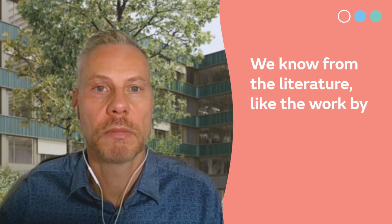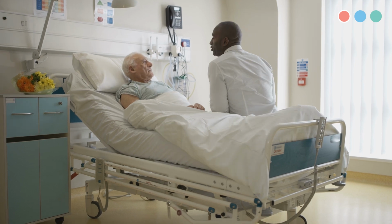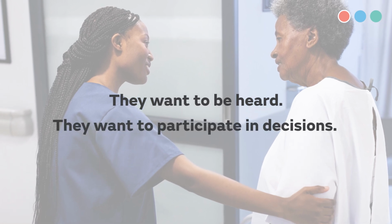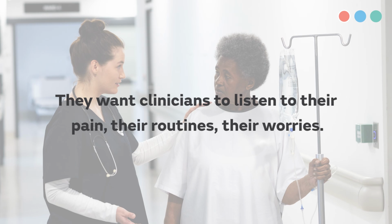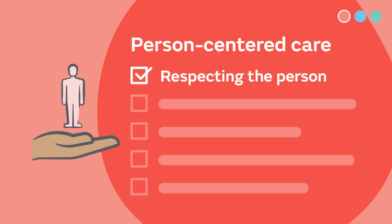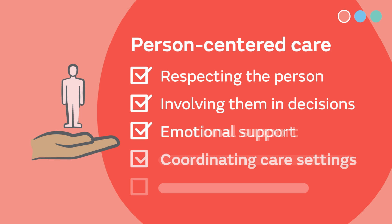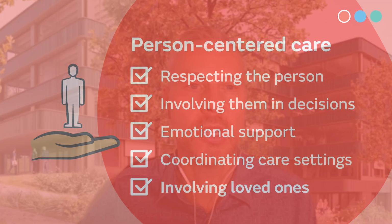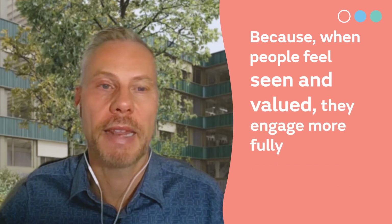We know from the literature, like the work by Corbett and Ennis, that patients want more than just competent treatment. They want to be heard. They want to participate in decisions. They want clinicians to listen to their pain, their routines, their worries. That's person-centered care: respecting the person, involving them in decisions, providing emotional support, coordinating across care settings, and involving their loved ones when needed. It's not just about being kind, it's about being effective. Because when people feel seen and valued, they engage more fully and outcomes improve.